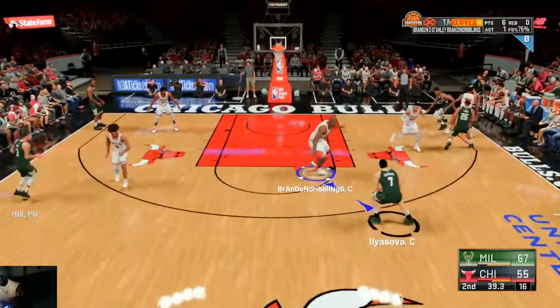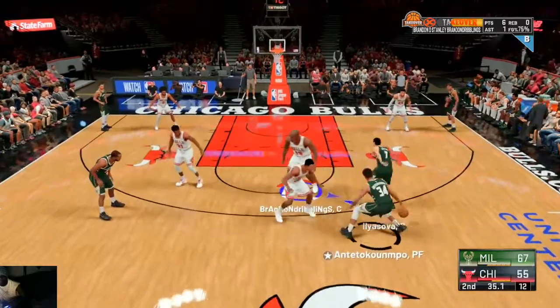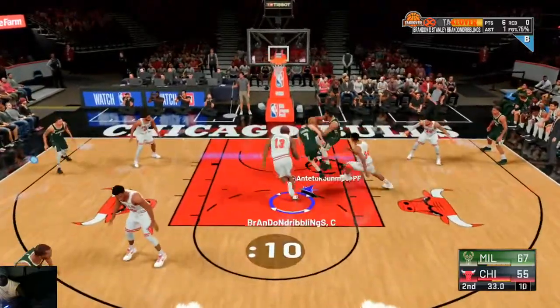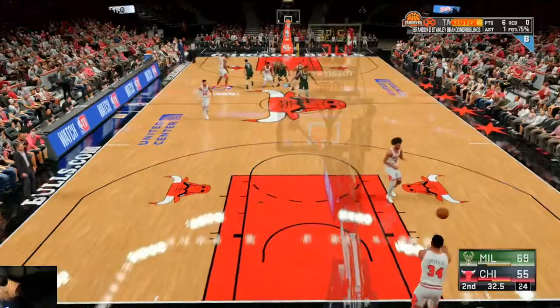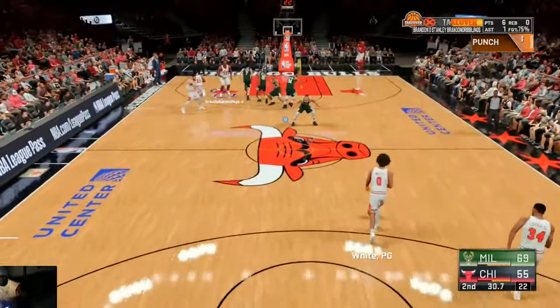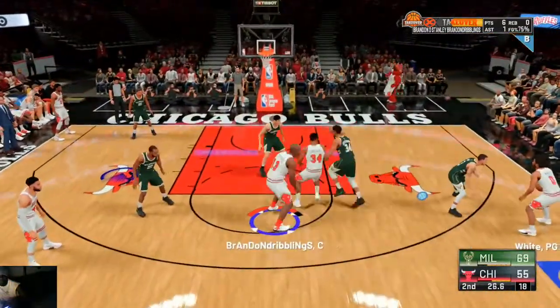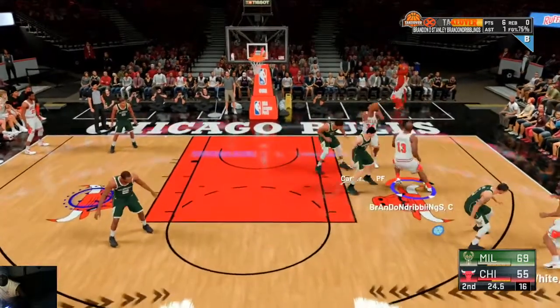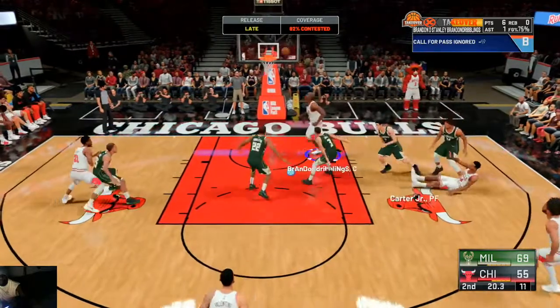Hill passes to Ilyasova. There's the dish to Giannis. And Giannis throws it down hard. Wow, and that sort of showmanship is just deflating right now to a team trying to get back into a game like this. Ouch, Greg, that is definitely an emphasis jam. A big apostrophe or exclamation point, maybe even a question mark.